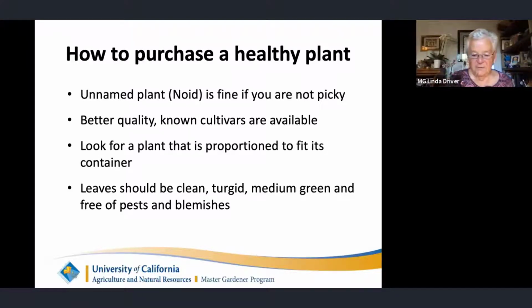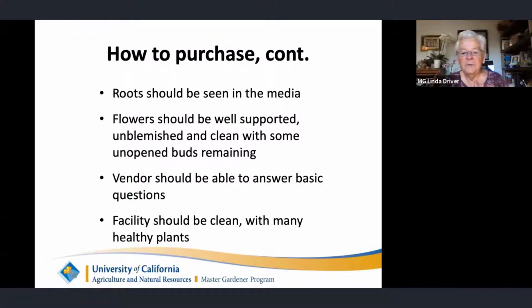All right. Whenever you're buying a plant, you want to be looking for these kinds of things. You want to look for a healthy looking plant. You should see roots. And if you have flowers, I can't imagine buying one that didn't have flowers. Anyway, if it has flowers on it, you want it to be well supported, and you want some of them to be unopened, but it's sort of a balance. You want some that are already open and some that aren't. And look for ones that look like no matter what, they'll complete opening, because sometimes they don't. They dry up and fall off. And you would like to not have that happen to you.